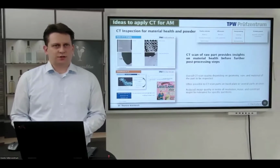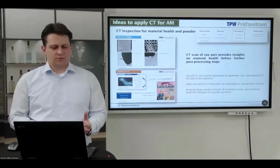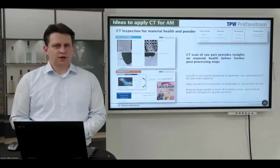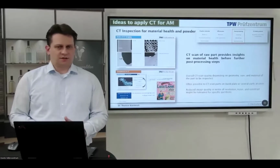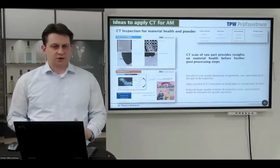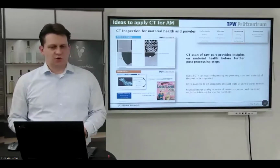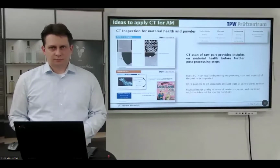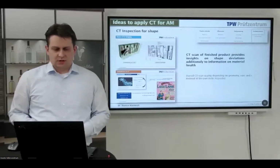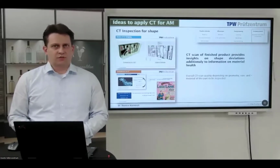So this doesn't always have to be the highest quality scan at this stage. If you're just interested in accumulations of powder in the part, we could even scan these parts on the build plate and then scan like three parts in one scan at the low resolution, of course. You wouldn't see the smallest void or the smallest crack in the material, but you still get a very good idea if there's still powder in there. So it always depends on the specific question.